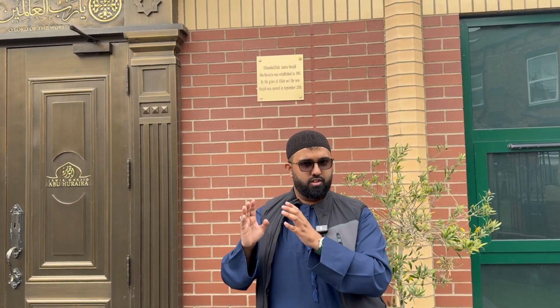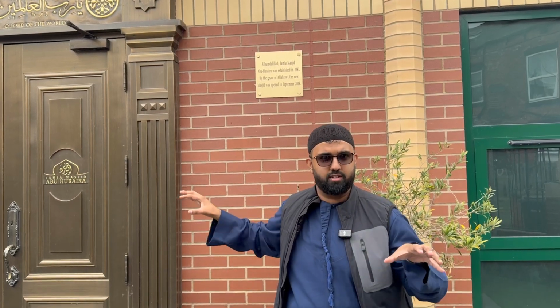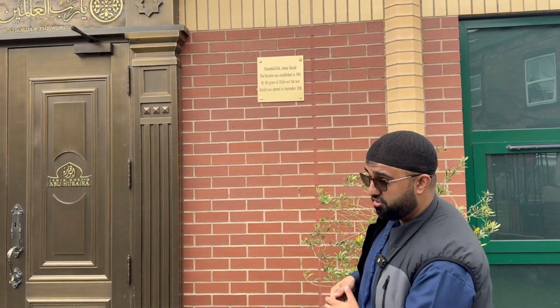At the original site, it'll be nice just to see how much of a long way the community of the masjid here has come to build this site, from its initial days when it was there since 1983, about 25 years before I was even born. So yeah, let's go and have a look.